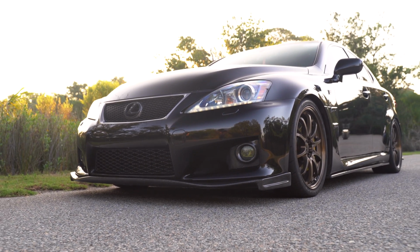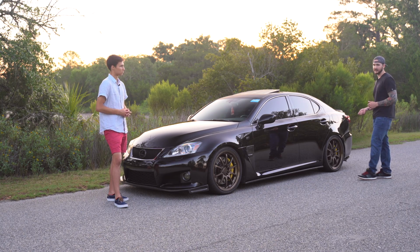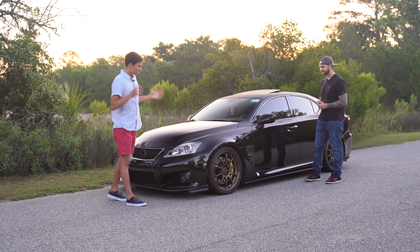They're 19s. The fronts are 19 by 8s with plus 45 offset, and the rears are 19 by 9.5s with plus 43 offset. Other than that, there's not really too many crazy mods you can do to these cars other than forced induction from RR Racing. Some people have gone the turbo route, but it's all custom. Yeah, so it's a really cool looking car.